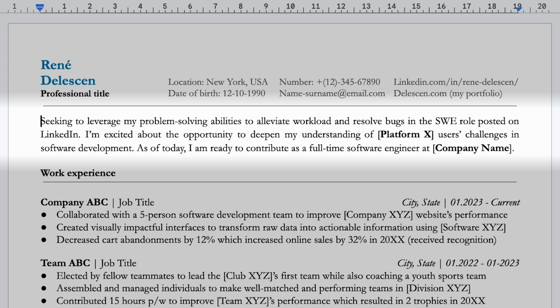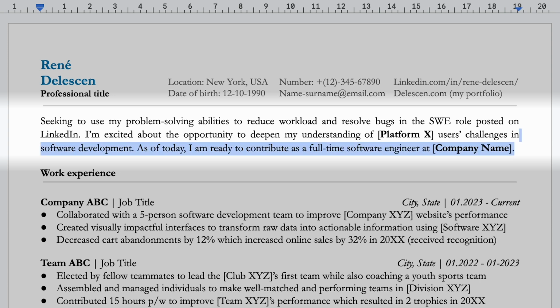Alright, now 2 more things. Try to keep your language simple. So instead of saying leverage, enter something like use. And instead of alleviate, choose reduce. This is because terms like leverage and alleviate are typically used terms by ChatGPT. And also, try to keep your summary on 2, 3, max 5 lines.